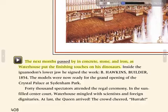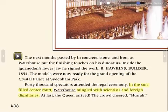The next months passed by in concrete, stone, and iron as Waterhouse put the finishing touches on his dinosaurs. Inside the iguanodon's lower jaw, he signed the work, B. Hawkins, Builder, 1854. The models were now ready for the grand opening of the Crystal Palace at Sydenham Park. 40,000 spectators attended the regal ceremony. In the sun-filled center court, Waterhouse mingled with scientists and foreign dignitaries.